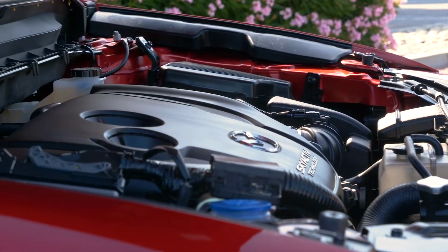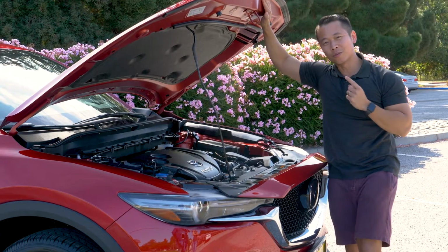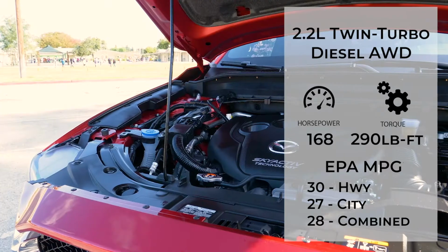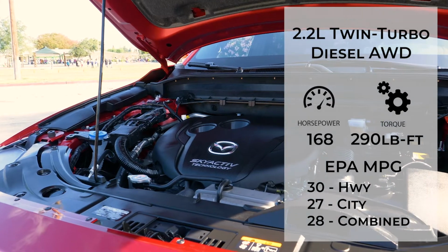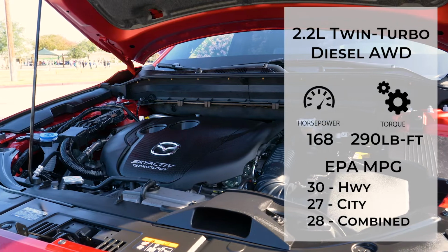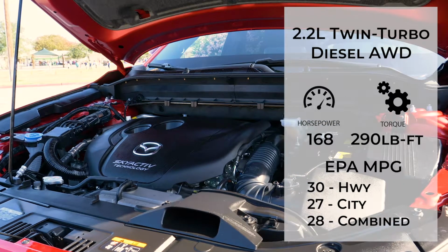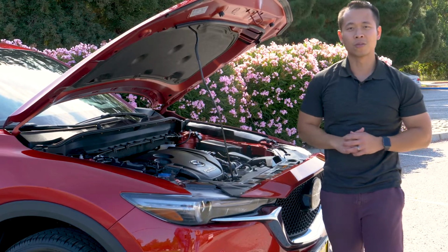Once we pop the hood, you're gonna find a 2.2 liter turbo engine here, folks. Diesel turbo engine. It's gonna output 168 horsepower with 290 pound-feet of torque. Mileage-wise for your diesel motor, you get 30 for the highway, 27 for the city. Combined is 28. Great mileage, also turbo. This is an awesome diesel motor.